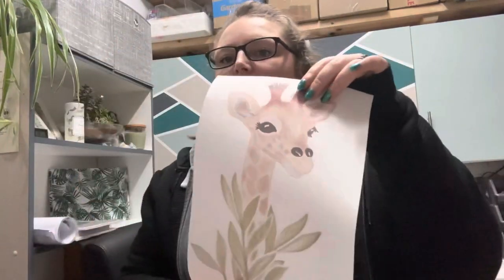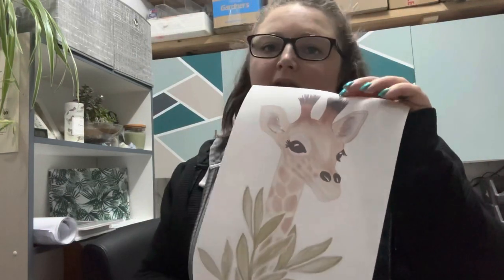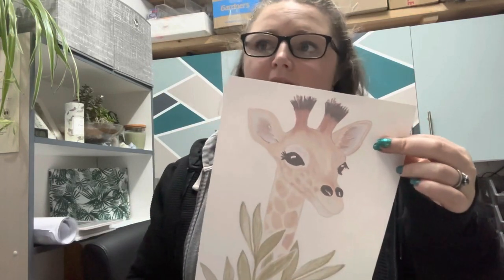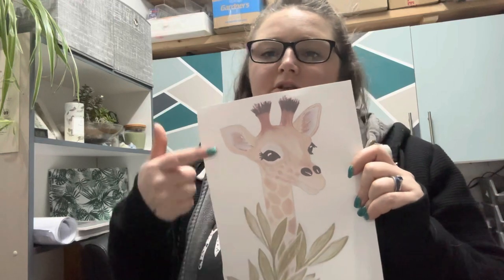So this is how pale it has come out at the moment, which isn't anywhere near as good as what it needs to be. So I'm going to have a little look around today and see if I can figure out what is causing the pale. I know it's not the ink amounts, because the ink amounts are definitely okay, but there's got to be something that I'm doing wrong, because it shouldn't be coming out this pale.